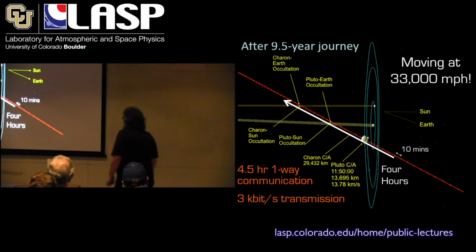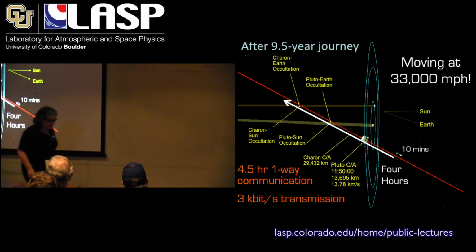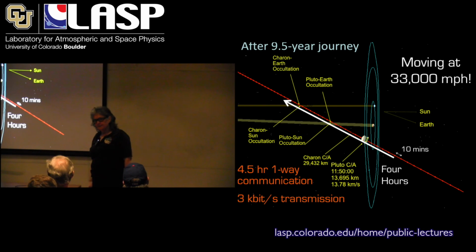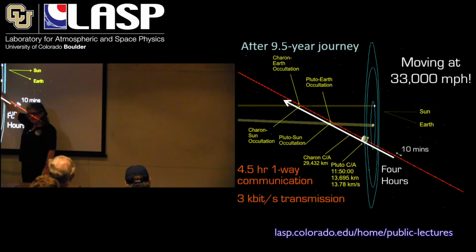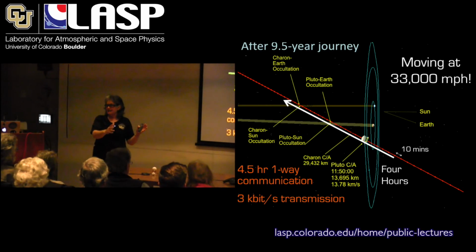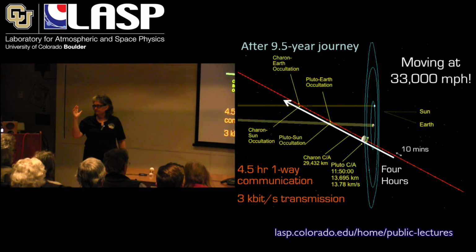Okay. But notice this. The communication time with our radio dishes between the spacecraft and the Earth is 4.5 hours. Right? So we can't tell it, oh, turn left, turn right, look over here, do that. This little thing is a robot. We tell it what to do. It goes on out there, it takes all these pictures, click, click, click, click, turns back to Earth and says, I'm okay, I took the pictures, what do you want me to do next?